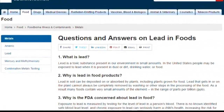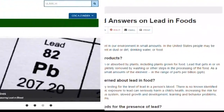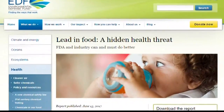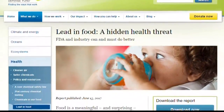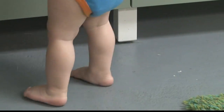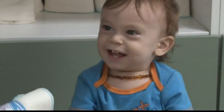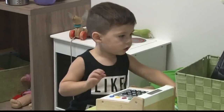The FDA says there is no known safe blood lead level. The CDC says kids should not have blood lead levels above 5 micrograms per deciliter. The report says companies should set a goal of less than 1 part per billion of lead in baby food and other foods marketed to children. In kids, even very low lead levels can cause behavior problems and lower IQ.